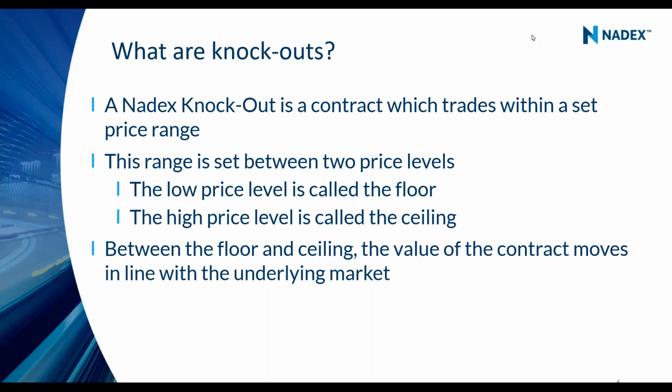You've got a range, a lower price and a higher price, a floor and a ceiling. And the underlying market, now we've got knockouts in equity indices, foreign exchange pairs, and commodities like oil, gold, natural gas, silver. Let's just pick the NASDAQ, because the NASDAQ was moving around a bit today. If you were trading the NASDAQ 100, that contract is going to trade in a range, and it's going to move right in line with the underlying market. So if the NASDAQ's right around 13,500-ish, ballpark, the price of the knockout is going to trade right in line with the value of that NASDAQ future. It's what we call a Delta 1 product.